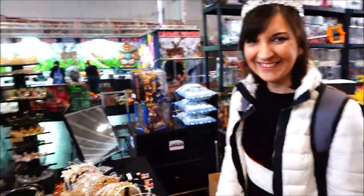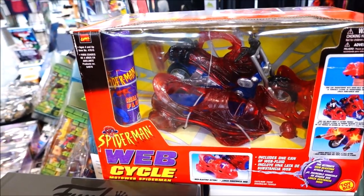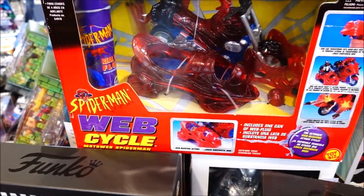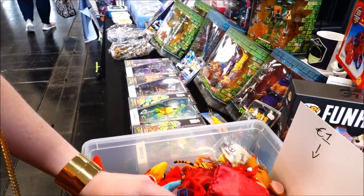Queen. Glitter, glitter. Cosplay. Is a hand puppet or what is this?